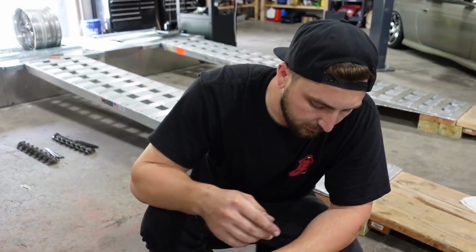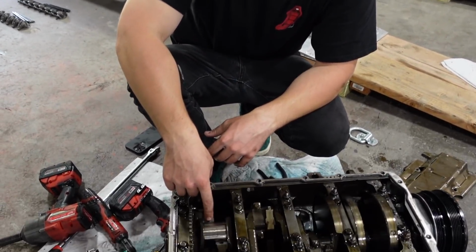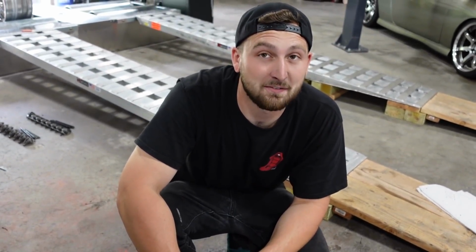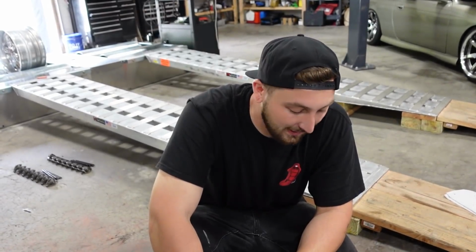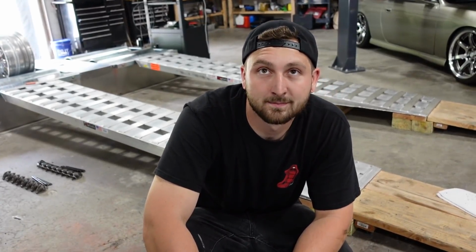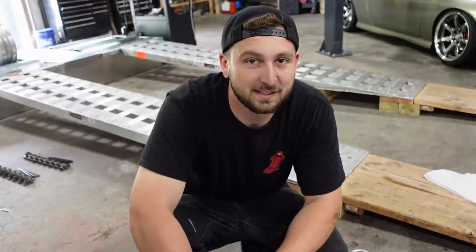It looks like Brian's old fatigued rods finally let go. You saw it when we took this engine apart. This thing looked like it had 500,000 miles on it. It looks like it had more idle miles than a Peterbilt, you know what I mean? I'm gonna call it and say the rod just broke somehow. Did he have an oiling issue? I still think he did.